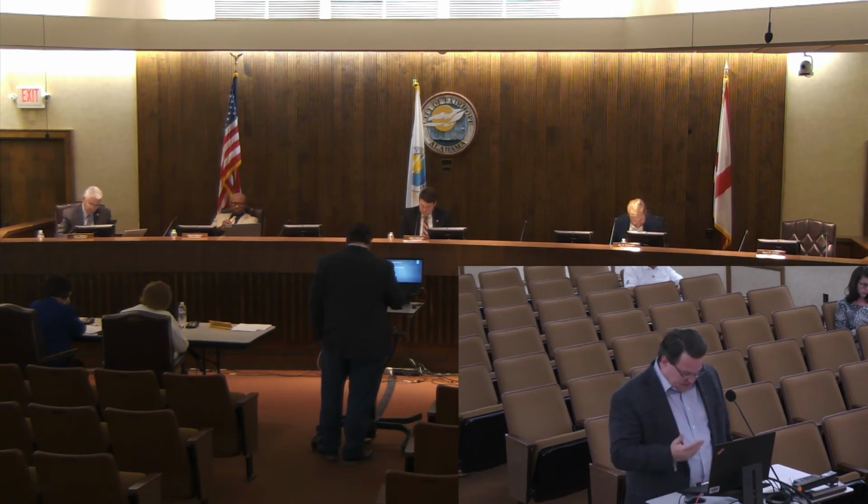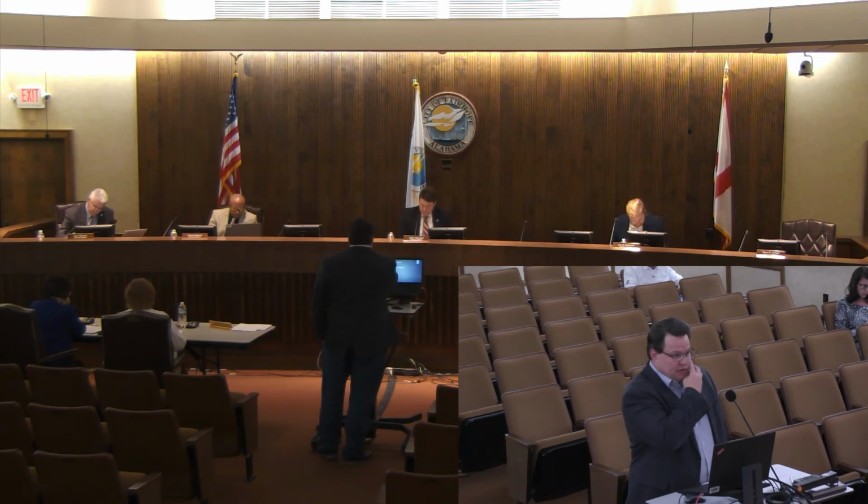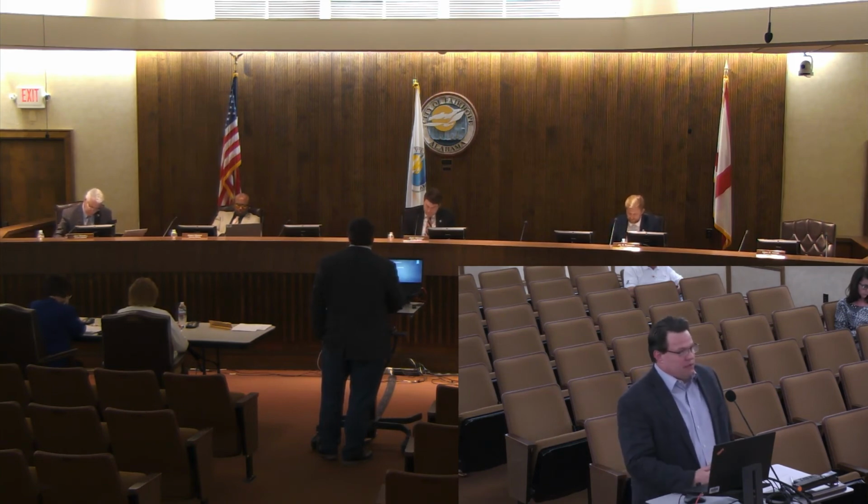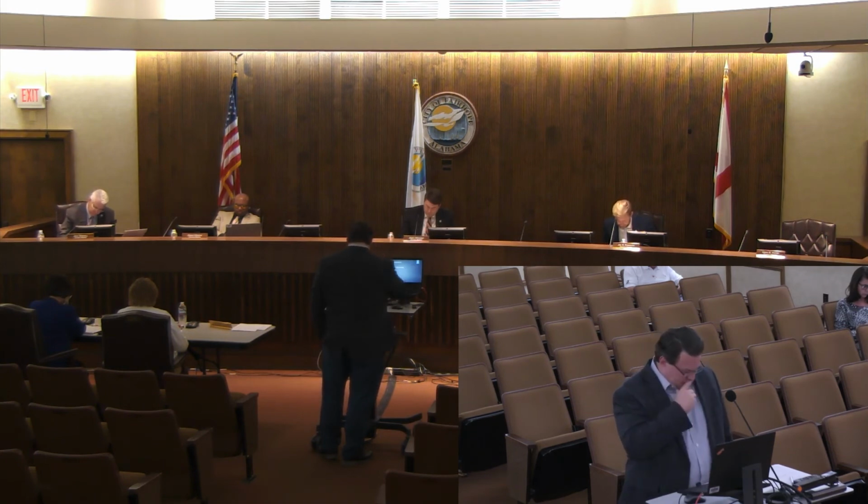And then 7 is the property north of the Publix at Battles Road. It's final hearing or final adoption for that one. It has to happen before we see the annexation of the Publix property to make it contiguous. I didn't have any questions on that one this week.